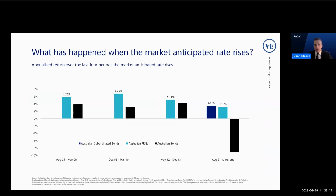And so if you look at what's actually happened currently and also during previous rate rising cycles where the market's anticipated rate rises, floating rate bonds have actually outperformed fixed rate bonds.